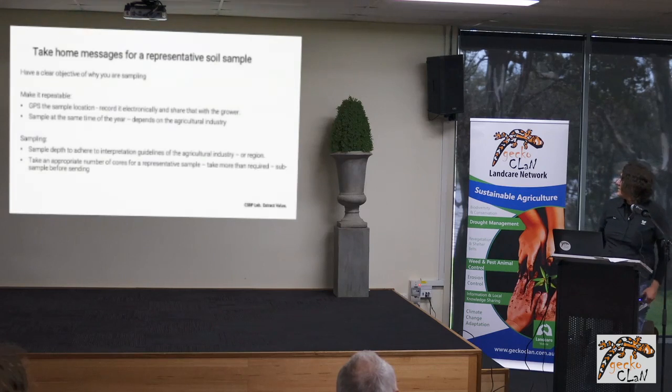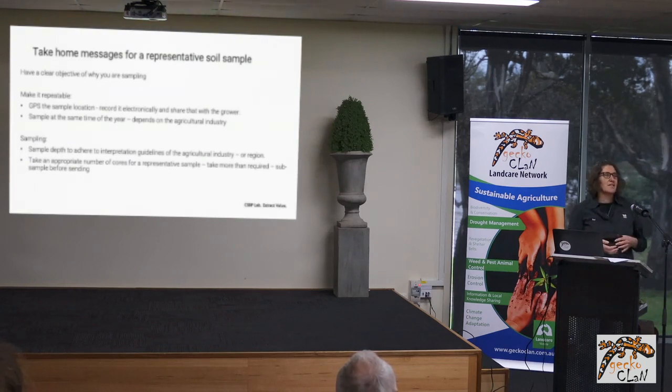The sample depths should adhere to your interpretation guidelines and the agriculture industry. So your horticulture will have a different depth compared to your cropping and so forth. Take the appropriate number of cores for a representative sample. I've already said that example. It really is important. I know it takes a lot longer to take the cores, but it is very important.